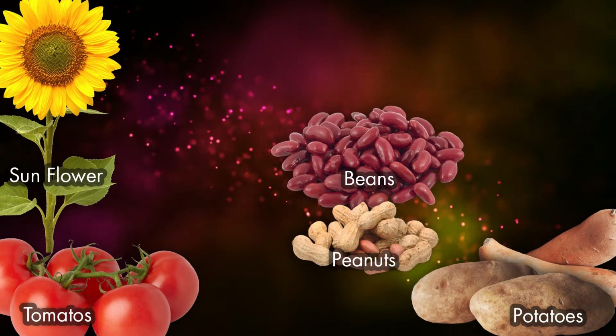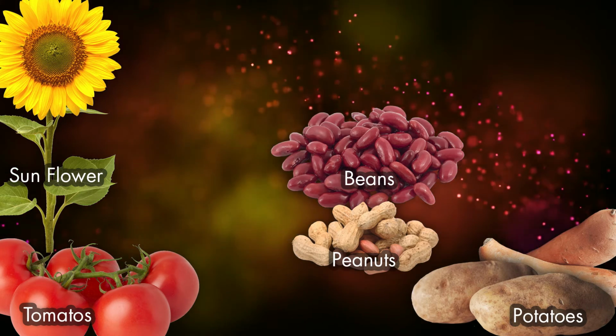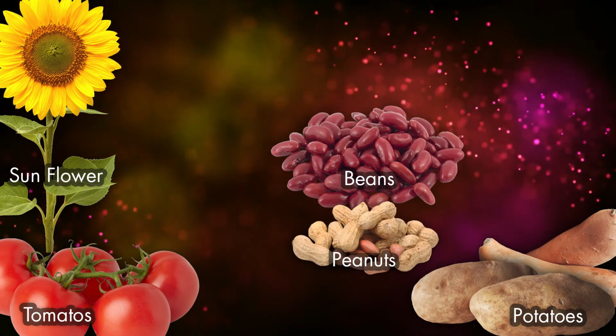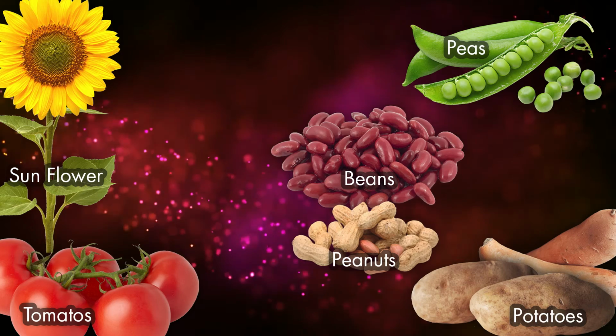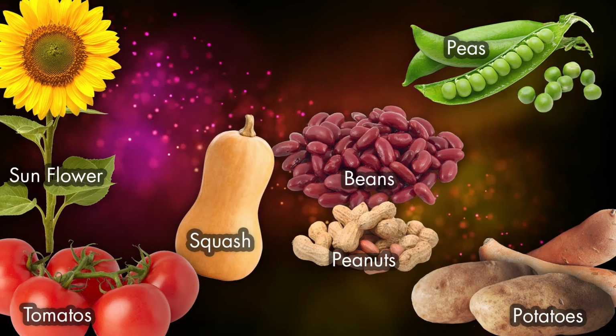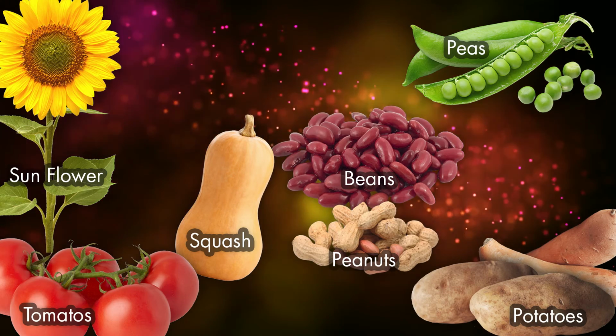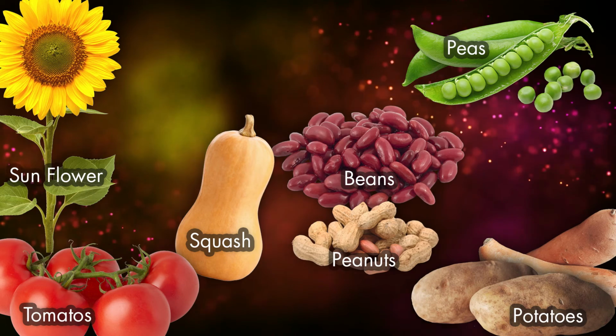Sunflower seeds are so high in nutrients they're considered a superfood. Plus, they make your garden look a lot nicer. Peas are quick and easy to grow, and they're packed with protein and healthy carbs for lasting energy. Squash is also considered a superfood. Plus, it's packed with vitamins and provides a ton of health benefits.